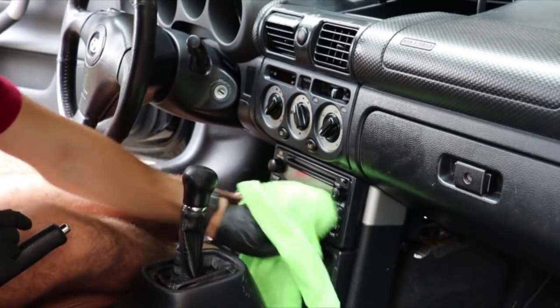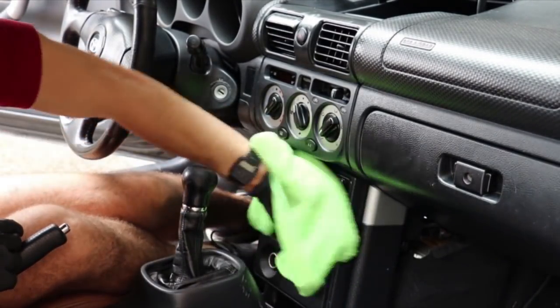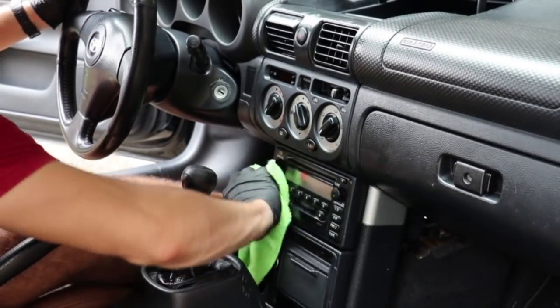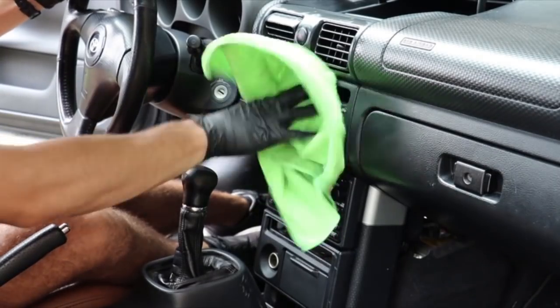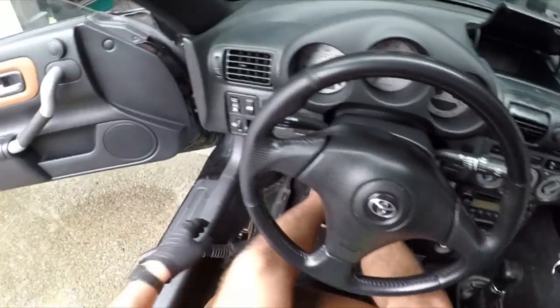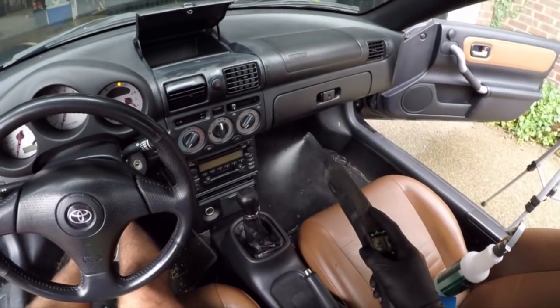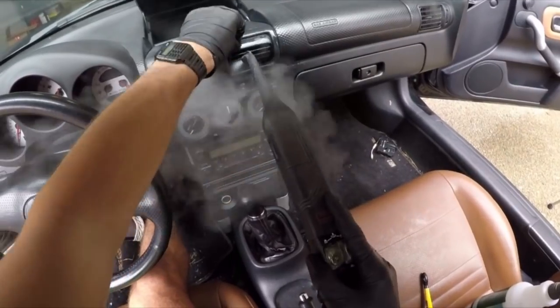Now, apart from that, protectants that I'm going to be using, you'll see when we get to that part of the video here that I am going to be using the G-Technic Smart Fabric, and I might not have gotten it on video, but I do use that on the carpets after I clean them. And then I use another leather protectant from Renegade. That's more of a cream that I use on the leather seats as well.